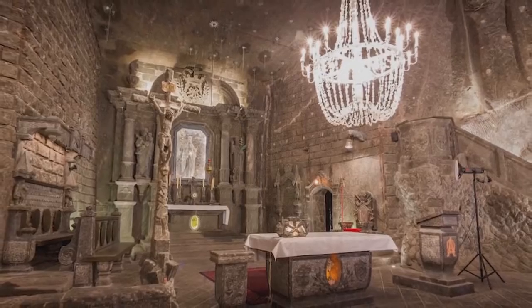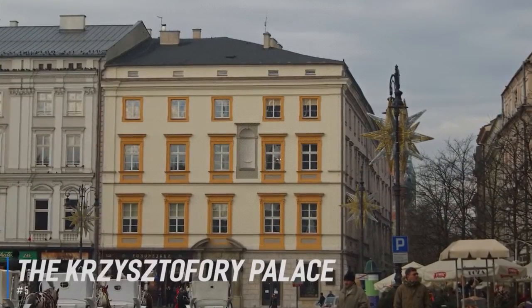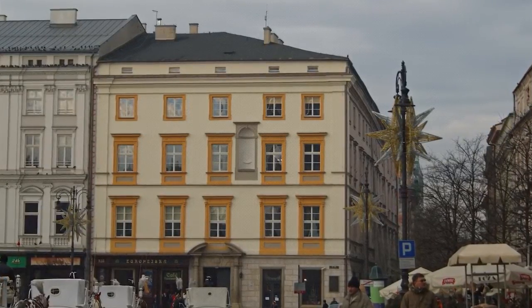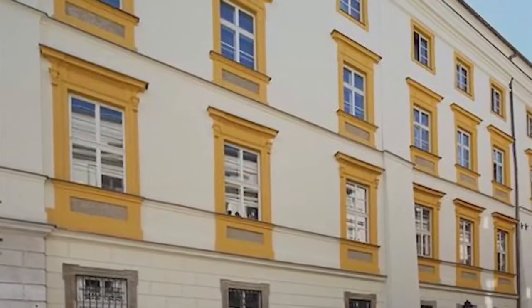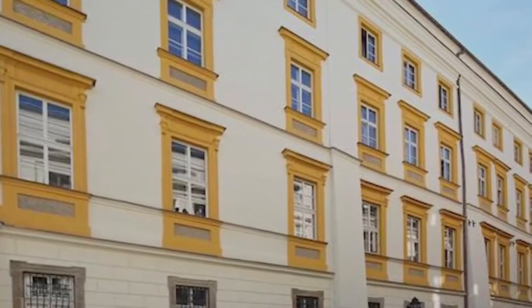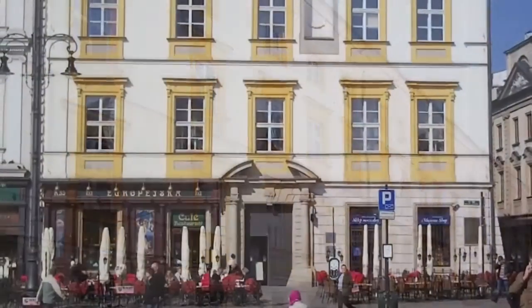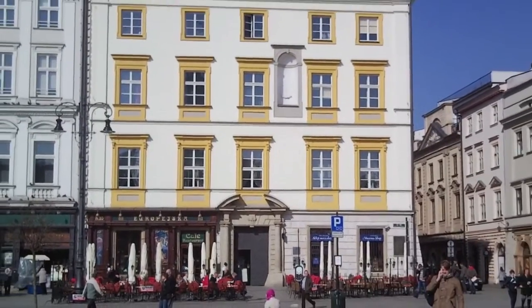Number 5 is the Kristofori Palace. Krakow's Kristofori Palace is a stunning building, built in the 13th century as a residence for wealthy, middle-class families. Visitors can see the stunning interior of the historic palace, including educational exhibits, models, multimedia elements, and a movie about old Krakow. Follow the creation and development of Krakow from 1909 to today in the beautiful Kristofori Palace.